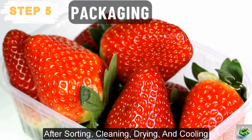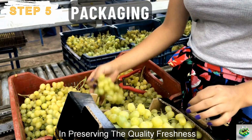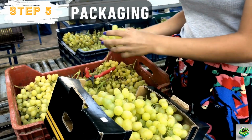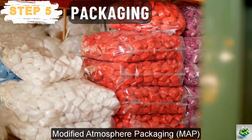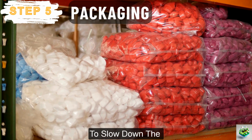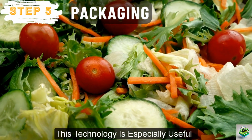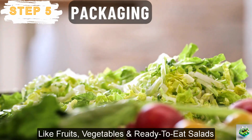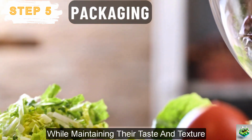After sorting, cleaning, drying, and cooling, effective packaging plays a vital role in preserving the quality, freshness, and safety of crops by shielding them from physical damage, moisture, and contaminants. One of the leading advancements in packaging is modified atmosphere packaging, MAP, which uses a carefully controlled mix of gases to slow down the ripening and decay processes. This technology is especially useful for extending the shelf life of fresh produce like fruits, vegetables, and ready-to-eat salads, keeping them fresh longer while maintaining their taste and texture.